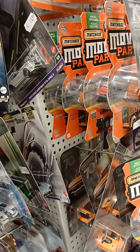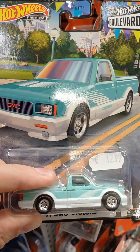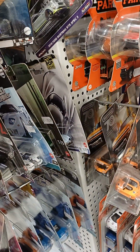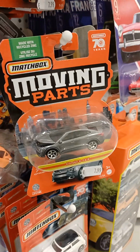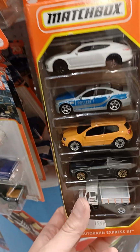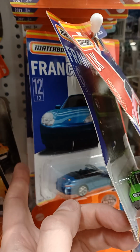What else we got? That's some Boulevard truck, Cyclone. I mean, they should discount them. Come on, this is the series it used to be, because people wouldn't buy them, they're too expensive. And what else we got? We got some Matchbox, moving parts. Here we go, the 3-pack. Some 5-packs. Some singles. Matchbox are much cheaper.